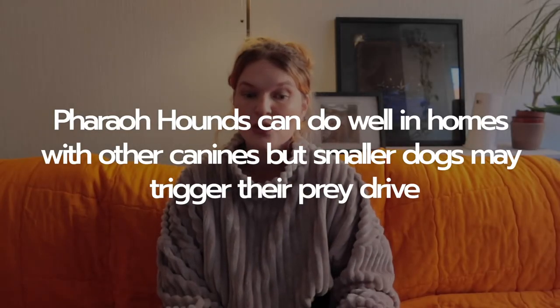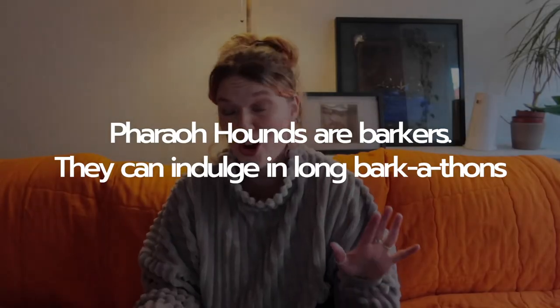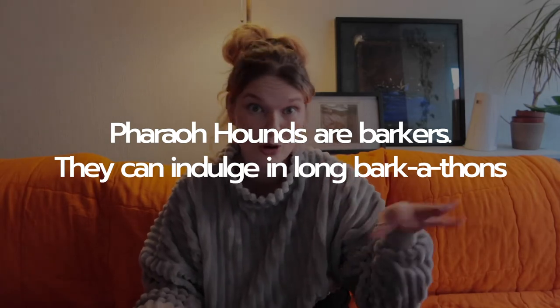Pharaoh Hounds can do well in homes with other canines, but smaller dogs might trigger their prey drive. I say this is false for our Pharaoh Hound. He loves small dogs. Big dogs, he gets a little bit intimidated, especially if they bark. It's like he gets surprised by the loud sound. But he loves small dogs. He loves playing with them. He bows down, so he becomes the same size as them. My parents have a miniature schnauzer, and he loves playing with him. So I would say this is false in our case. He loves small dogs.